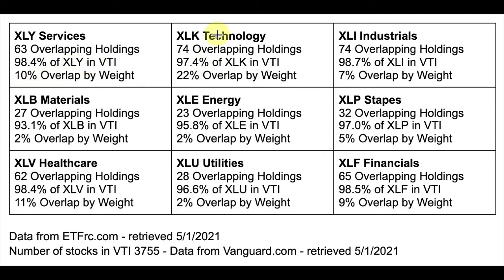In technology, 97 with 22. This is the highest number. There is the most weighting of technology in VTI. And then it looks like industrials has 7, materials has 2%, energy has 2%, staples 5, healthcare 11, utilities only 2, and financials at 9. We do have over 90% of each of these individual ETF sectors inside VTI.